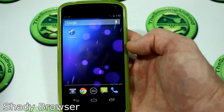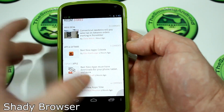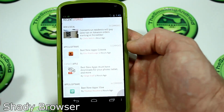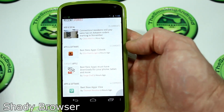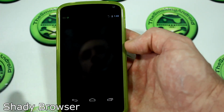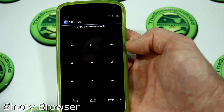If you do happen to click the home button, you can go ahead and hit the recent tasks and jump right back in. So if you want to make sure that people have to use that pattern unlock screen every time they want to get into that browser, you will have to close it out, and then by the time they go to relaunch it, they'll be greeted with the pattern to unlock screen all over again.